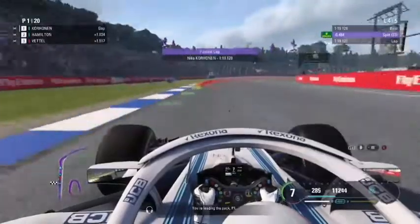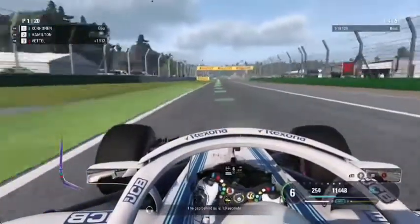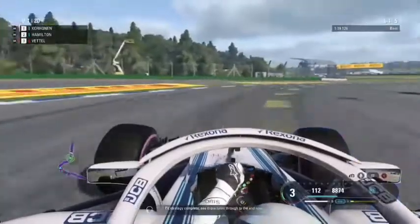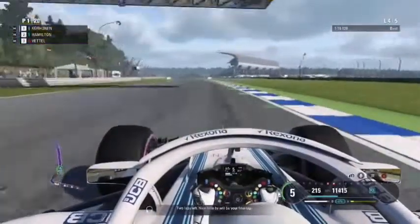You're leading the pack, P1. Hamilton is behind you. The gap behind us is 1.0 seconds. They're on fresh Ultra Softs. Pit strategy complete. See these tyres through to the end now. 2 laps left. Next time by will be your final lap.